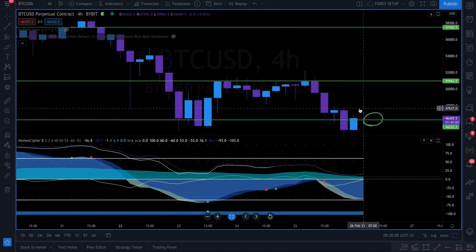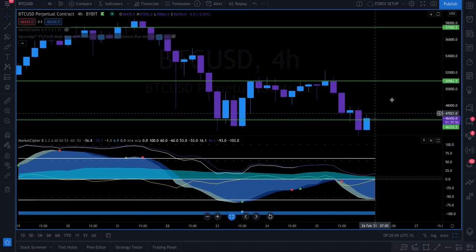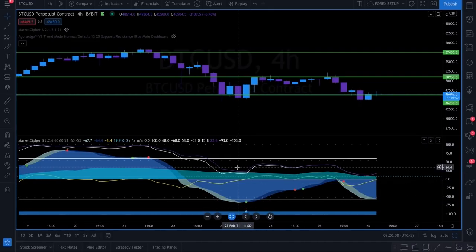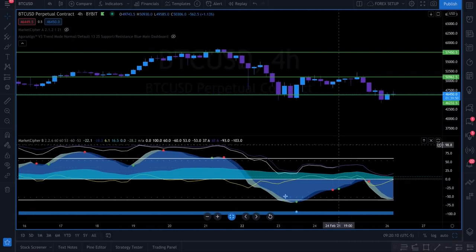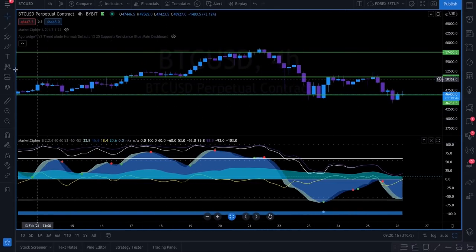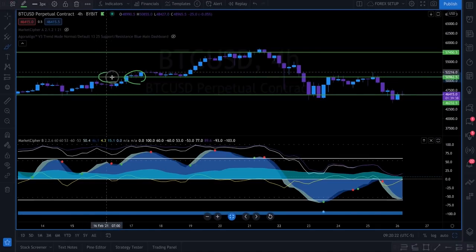and these are going to help us find confluence with Market Cipher, because if we're coming up to a support or a resistance line, and we find that Market Cipher is telling us the momentum is going to move in a certain direction, we will be able to accurately predict whether or not we are going to have a breakout, like what happened right here, or are we going to have a rejection, like what happened right here.